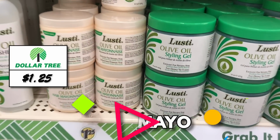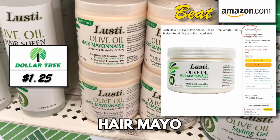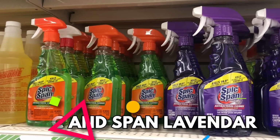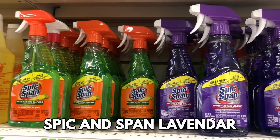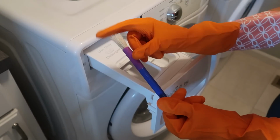How about some hair mayo? I've never put hair mayo in my hair. It seems a little strange, but Dollar Tree is selling it, and so is Amazon. And here we are, the beautiful scented Spic and Span. I'm going to show you several ways to use this. Grab a Dollar Tree paintbrush. Yes, that's exactly what it is.